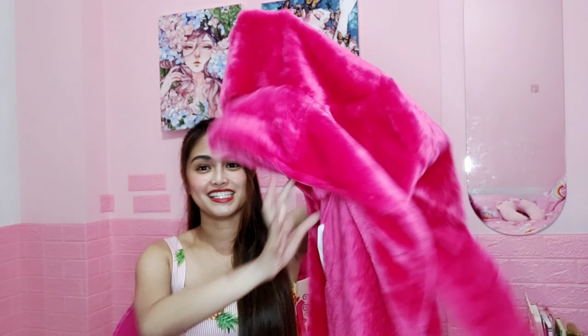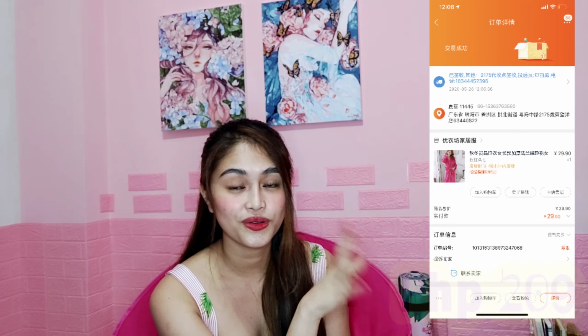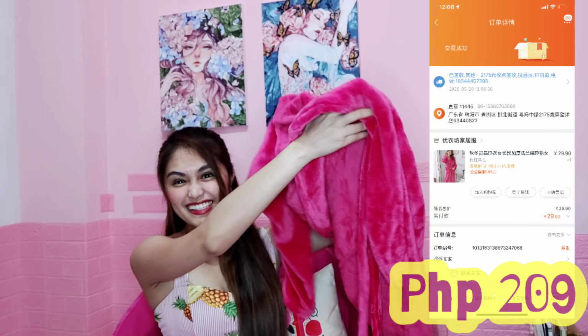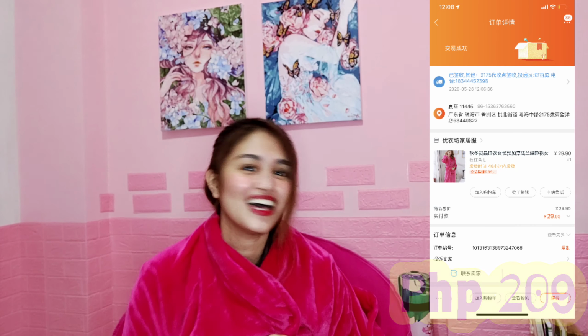And the last one is a robe, a pink robe for winter. It's very cold here in winter. It's like a furry robe. And you know how much is this? It cost me around 28 RMB. I love pink stuffs. It makes me happy. Yes. Let's put it here.